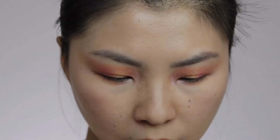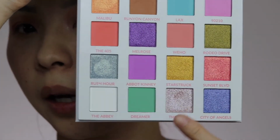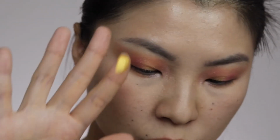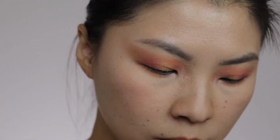I was really excited about the new palettes from BH. I don't know if they changed their shimmery formula. I'm kind of disappointed in the shimmers. So far, the shimmer shades that I've used, I am actually kind of disappointed. I really like the mattes that I work with. They seem to be creamier. I really thought I was going to love the shimmers in here, but I just find it to be so dry for some reason.